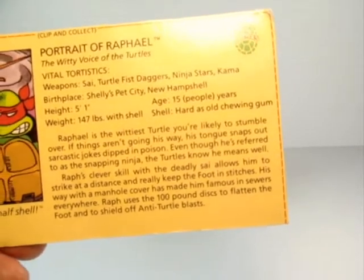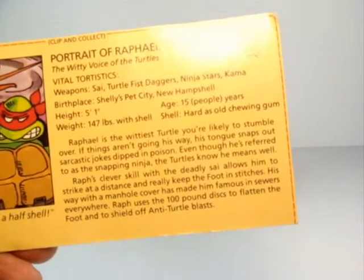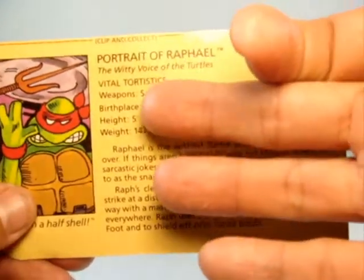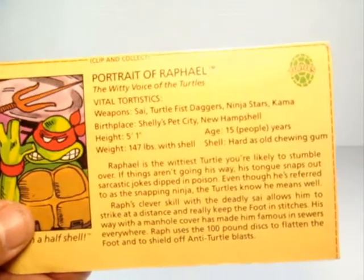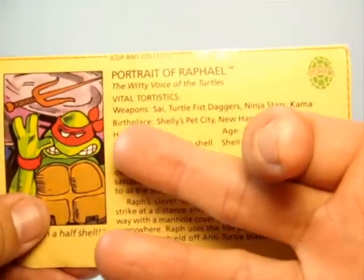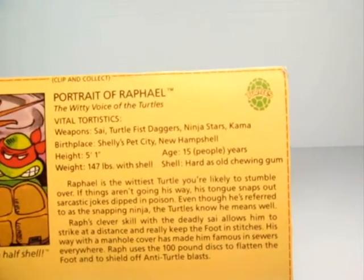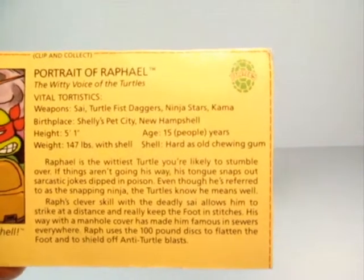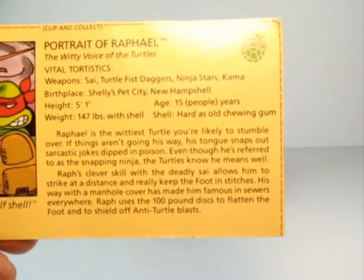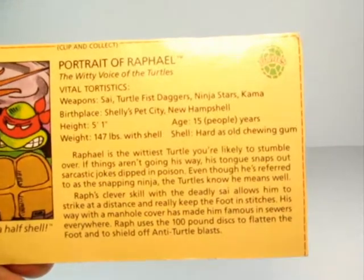But moving on, these are his vital tortistics I mentioned in my last review of Donatello. I like how they did the vital tortistics using a play on statistics. It's pretty cool. Also tells you his weapons that he likes using. He likes using the Sai, Turtle Fist daggers, Ninja Stars, and the Kama. I just recently found out what a Kama is, so now I actually know what a Kama is. His birthplace is Shelley's Pet City, New Hampshire.